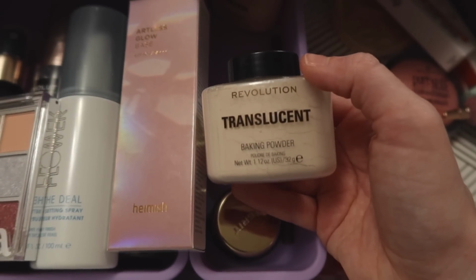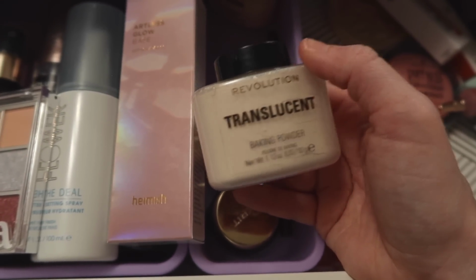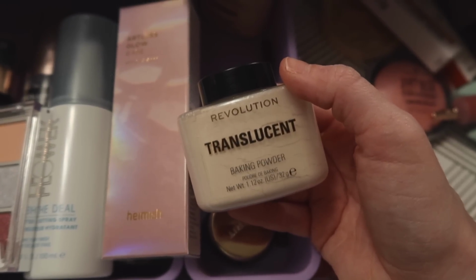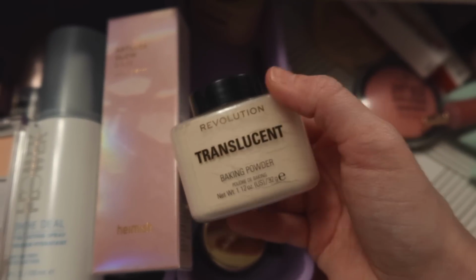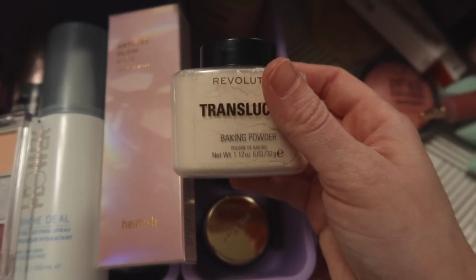The Makeup Revolution Translucent Baking Powder. This has knocked my socks off. I cannot believe this powder. I really have been enjoying this. This is competing really strongly with the e.l.f. Halo Glow loose powder, and I can't believe I'm saying that. The only thing I don't like is the packaging. I wish it came in more of a, like this kind of packaging.